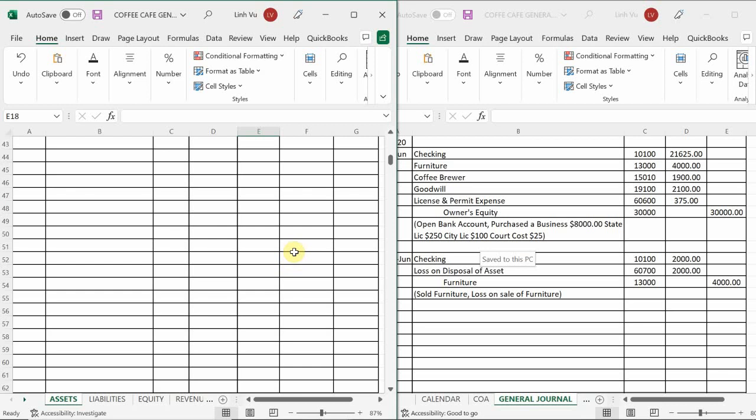Again, mistake number one, you guys are beginners. You can't be jumping around accounts because, again, the likelihood of you forgetting about this loss on disposal of asset is very high. Okay? So best rule of thumb for now, since you're in training mode, is to follow the exact order that you journalize in your transaction. That way, it makes it much easier to keep track of whether you entered that transaction in or not. So in this case, I know for a fact I put my checking account in there.